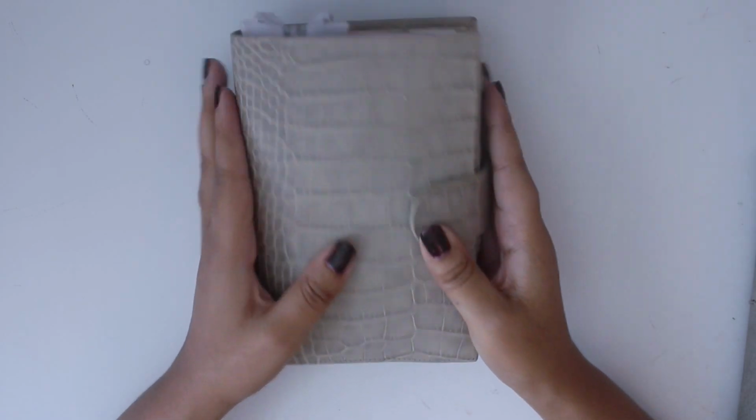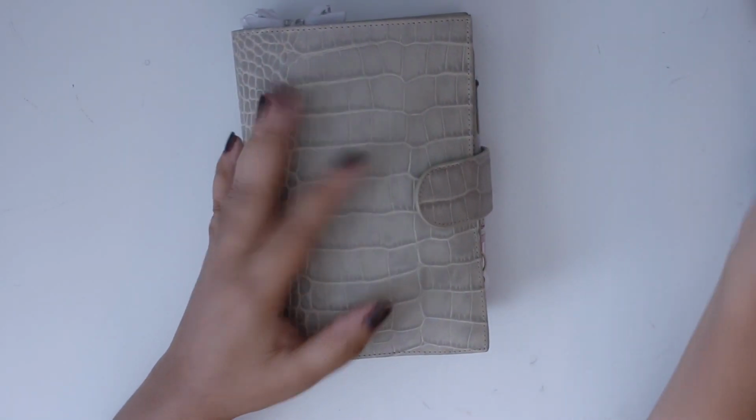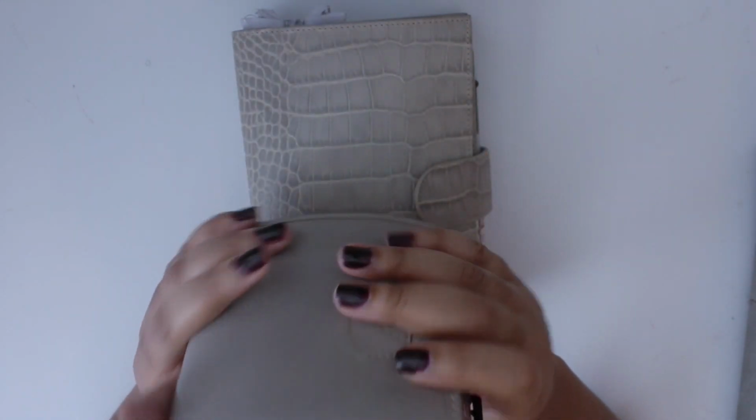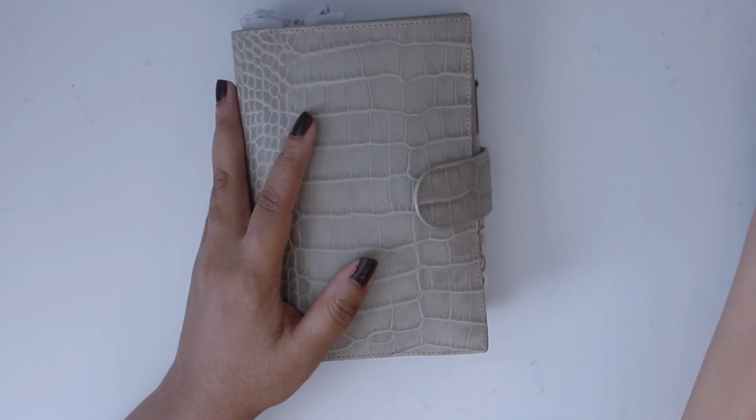And like I said, if you want a flip through of this one, just let me know. I'll be happy to show you guys, even though I'm not using it. But this one is really cute too if you need pocket inspiration. So yeah, just let me know and I'll do a video on that.